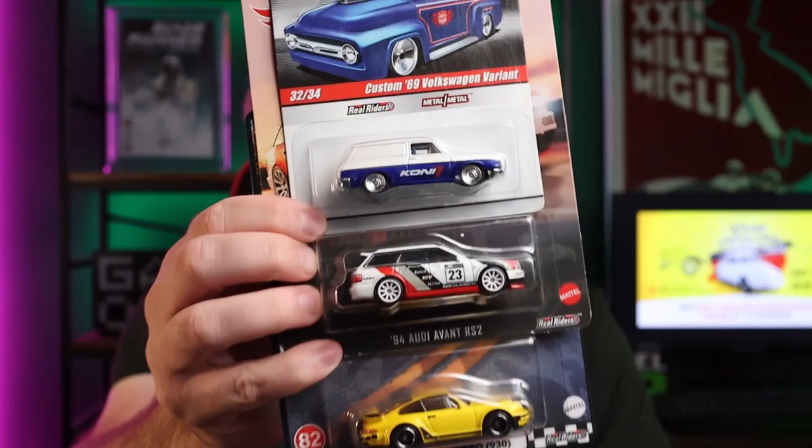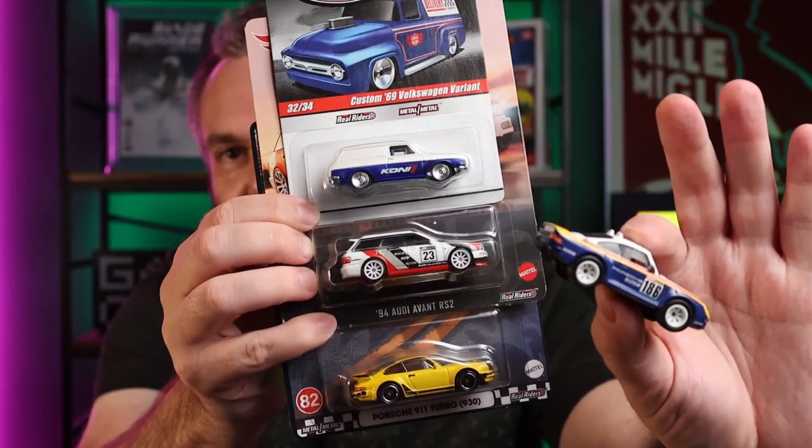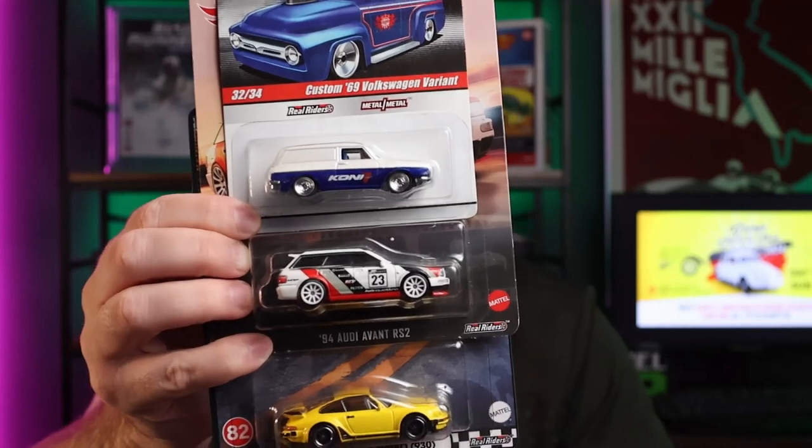And in sticking with the theme this year, which was German cars, all of my pickups turned out to be German cars, and that includes a little loose one as a bonus. Sticking with the theme, I got all Germans. I'll show you a couple of clips that I took at the show, and then we'll look at the cars straight after.